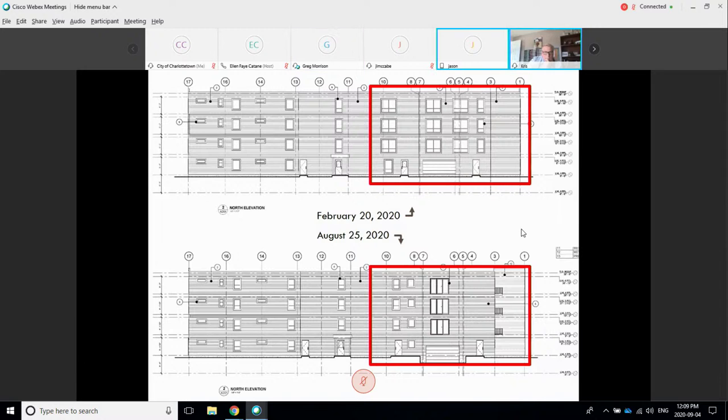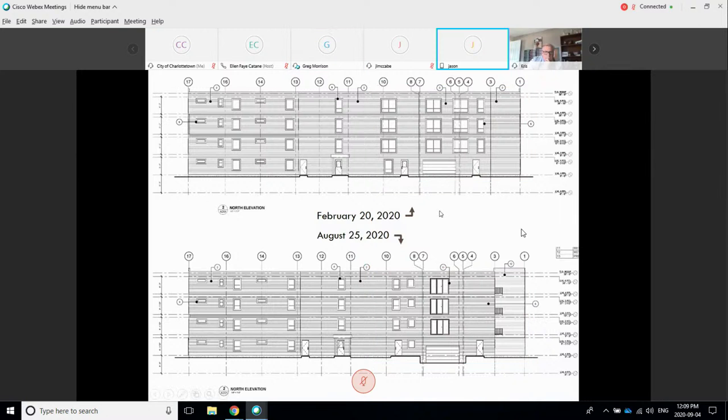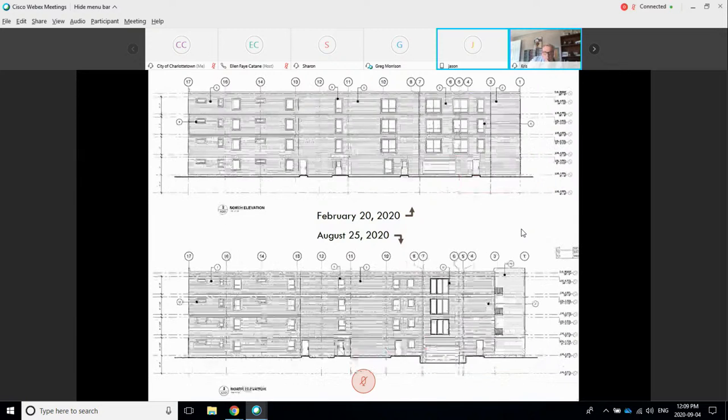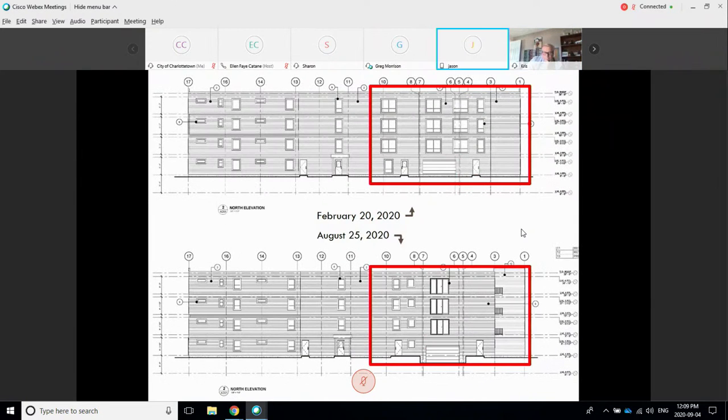So to the board, the first slide there, the brick on the lower right of the facade, are we okay with the brick addition? Yeah, right there. Yes. Okay. So just flip to the second one there, Greg, that you just illustrated with the balconies. Any comments or concerns regarding this particular facade of the building?